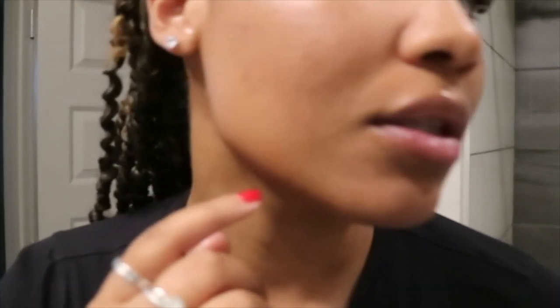So I'm coming to you guys with a freshly cleansed face. Disclaimer, I started using these products about a week ago to give you guys an honest review. I kid you not, my dark spots were about 2 shades darker than they are right now. I know that they seem super light. You're probably like, what is going on? Yes, this is an honest review. These products do work, so keep watching.